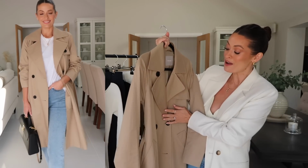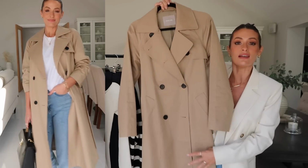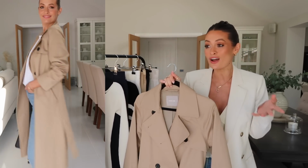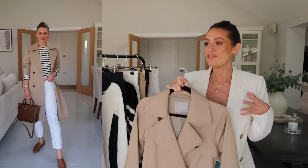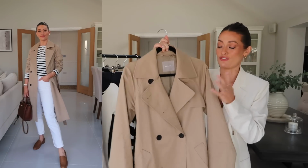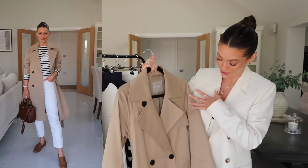So I got this one from Everlane a few years ago, and it is just such a lovely classic style, and I've worn it so much. Again, looks great with jeans and a t-shirt, looks great with an all black outfit with leather trousers when the weather's a little bit cooler, a really great outfit with a trench coat. But there's just loads of ways you can wear a trench coat. I just think it's a great staple to have in your wardrobe.